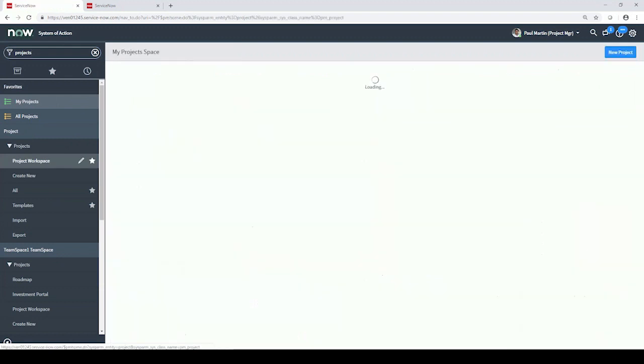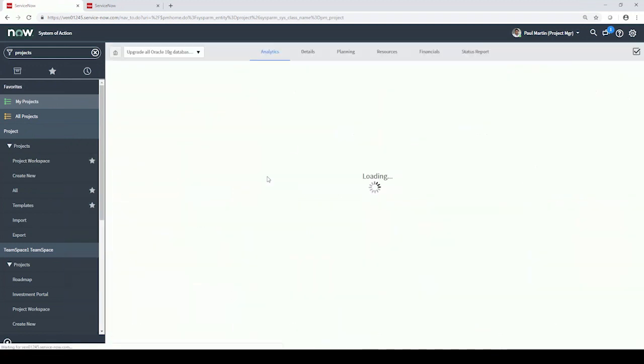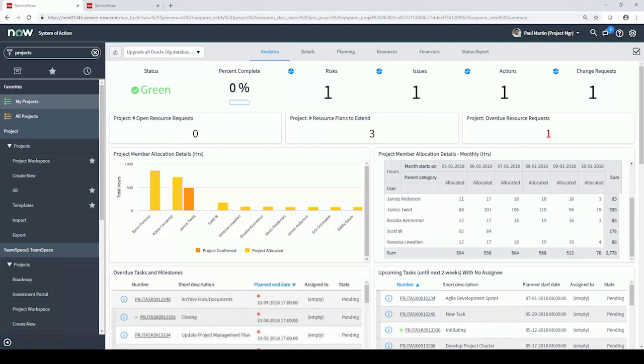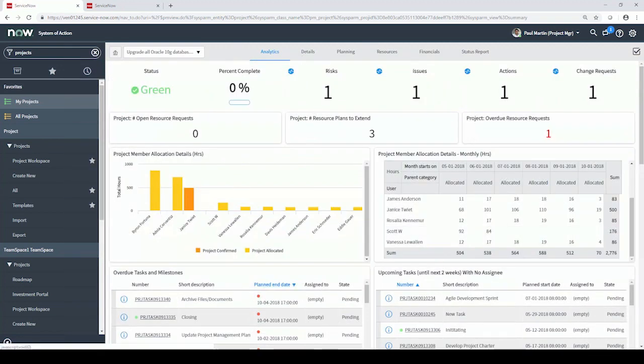I'm going to go into what's called the project workspace initially, and I'm going to be working with a particular project called Upgrade All Oracle 10G Databases. What you initially land on is a project overview page, which is the pure project management view that shows you your risks, issues and actions, which team members are allocated from a resource management perspective, and things like overdue tasks, milestones and upcoming tasks. You can drill down into the associated records that make these up within the solution.